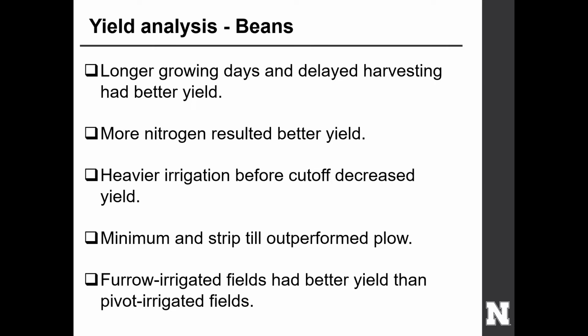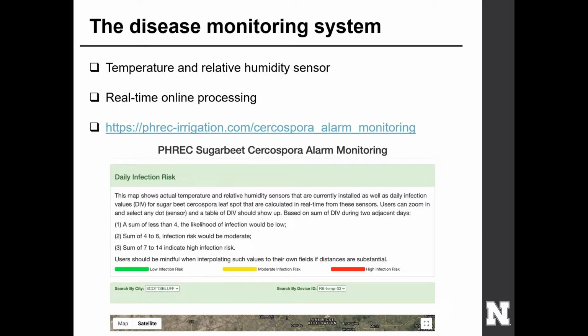For dry edible beans, same thing. If the beans had longer growing degree days and delayed harvesting, had better yield. And actually, in this case, more nitrogen resulted in better yield. Again, heavier irrigation before cutoff decreased yield, and minimum and strip till outperformed plow tillage. And for beans, furrow irrigated fields had better yield than pivot irrigated fields. Okay, so that's that for the yield analysis.